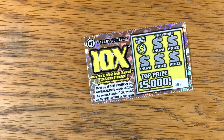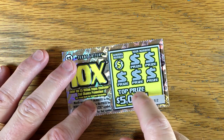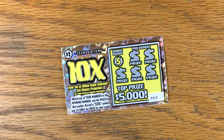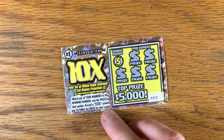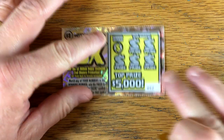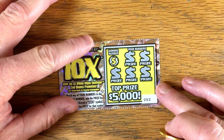Now, it's not easy to win on a $10 ticket. Odds of hitting $10 are 1 in 75, so there's at least one $10 winner in every pack, so maybe we can get lucky and find that 10 times symbol. And odds of hitting 100 are 1 in 8,000, so maybe we can get super lucky on this ticket and find some really nice wins. Of course, it also has this second chance promotion like the $20 ticket does, the $5 million Vegas challenge. So let's give it a shot and see if we can find that 10 times or a nice big win today to start out the weekend.